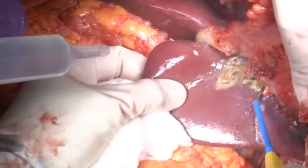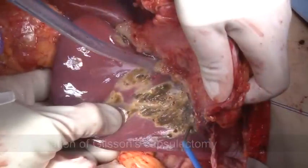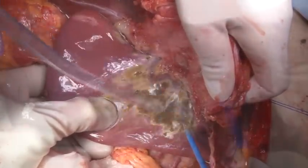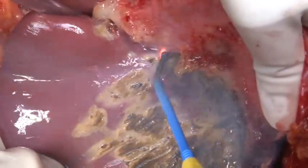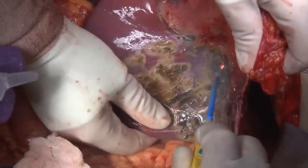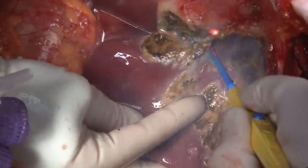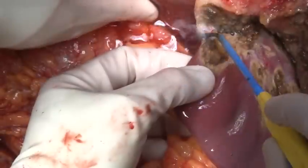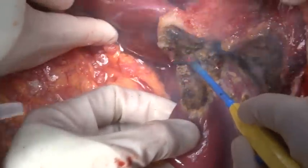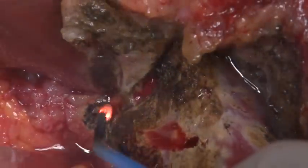The mucinous tumor here is adherent to the left lateral segment of the liver. It's not invasive into the liver itself, but is invasive into the Glisson's capsule. With the ball tip in its hockey stick configuration, we're performing a Glisson's capsulectomy wherever there's visible tumor.